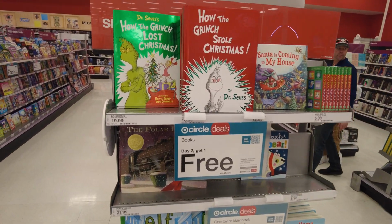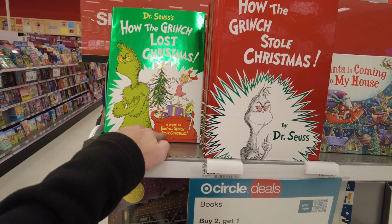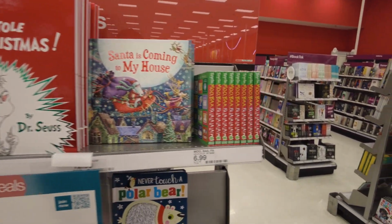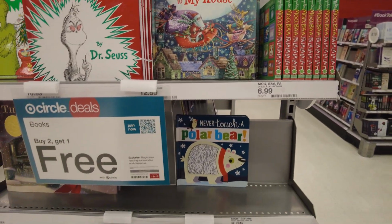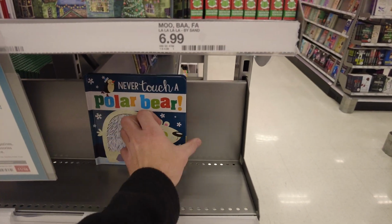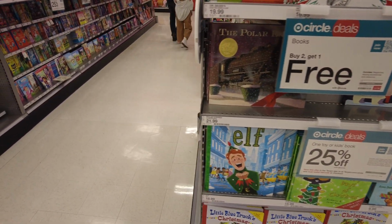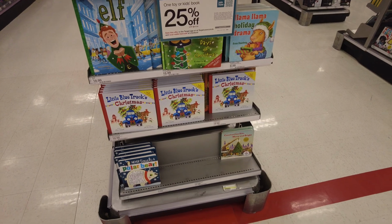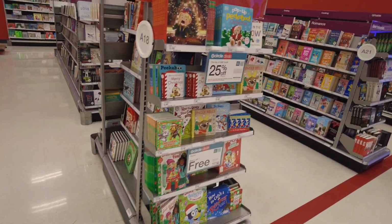Or what about the books? How the Grinch Lost Christmas. Oh, I've never heard of that book. The sequel to How the Grinch Stole Christmas. Santa's Coming to My House. Some moo, baa, fa la la la la. Never Touch a Polar Bear. The Polar Express, Elf, and then a few other books. And there's more if you keep on looking.